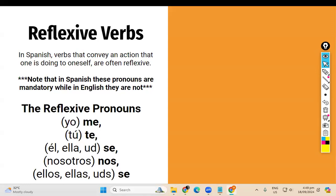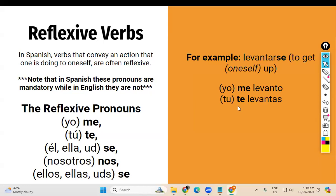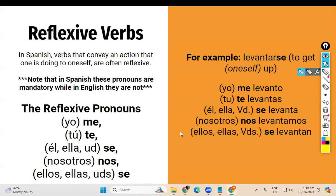All right, so the reflexive pronouns, what are they? For yo, it's me. For tú, it's te. Él, ella, usted, se. Nosotros, nos. Ellos, ellas, ustedes, se. Right? All right, so let's look at this example, levantarse: yo me levanto, tú te levantas, él, ella, usted, se levanta. Nosotros nos levantamos, ellos, ellas, ustedes, se levantan.